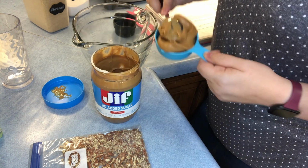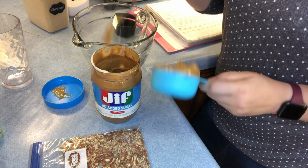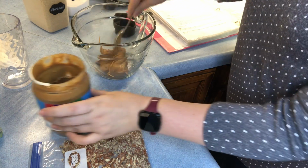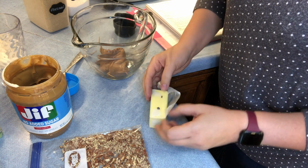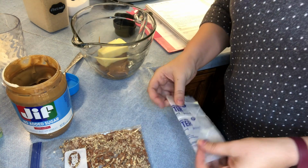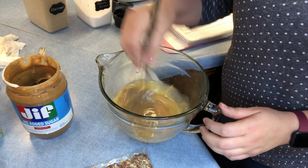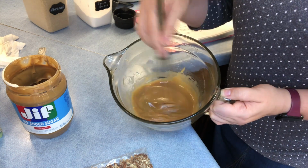All right, so we're gonna measure out half a cup of peanut butter. Also, as another kind of random tip, if you run water in your measuring cup before you measure out something sticky like peanut butter, then it comes out a lot easier. See? All right, so we have half a cup of peanut butter, and then we're gonna take 1 stick of butter, half a cup of butter, and we're gonna put it in the microwave and melt it. If you don't use a microwave, you can definitely melt it on the stovetop. Okay, now this is pretty much melted, so I'm just gonna give it a good stir with a whisk. And then you can see we have the melted peanut butter and butter.